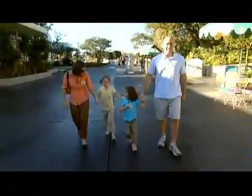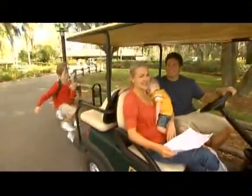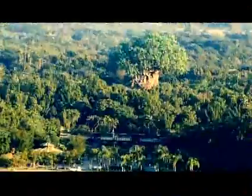We're following several saving-savvy families to show how to do Walt Disney World on a dime. Hey guys, let's go. Right now, the Jones family is exploring Disney's Animal Kingdom.